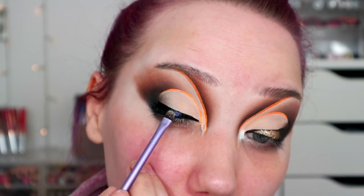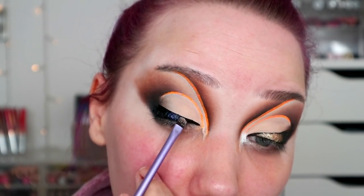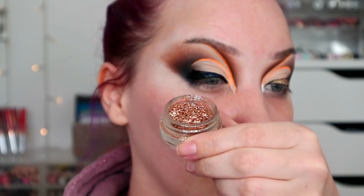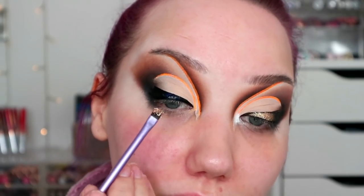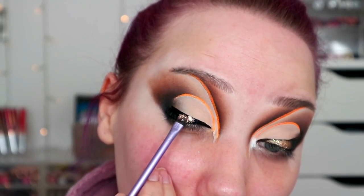I don't know what brush this is, a Real Techniques one. Doesn't have a name, it's tiny. It does have a name. It's just rubbed off because I've had it in my collection for so long. Oh, this pigment's beautiful. I don't know if I can show you without spilling it. I've banged on about this pigment many times in the past.